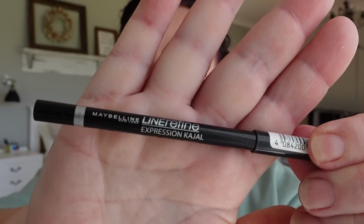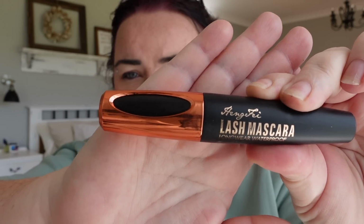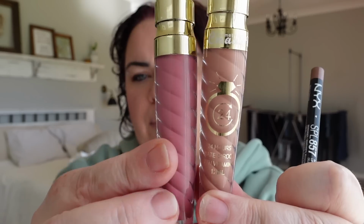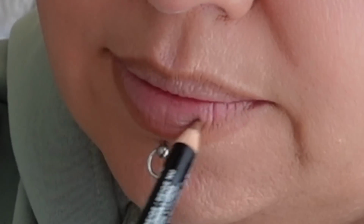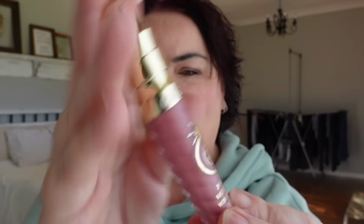Okay, for eyeliner, I'm just using Maybelline because I don't have any She Glam stuff. AliExpress, tiny bristle wand. NYX nude lip liner. I've got a couple of these lipsticks that I did get from AliExpress. I think we'll go in with this one, which is like a nice mauvey color.